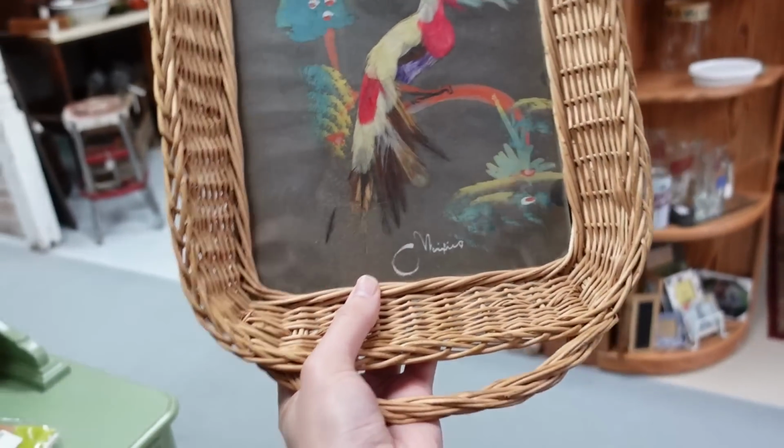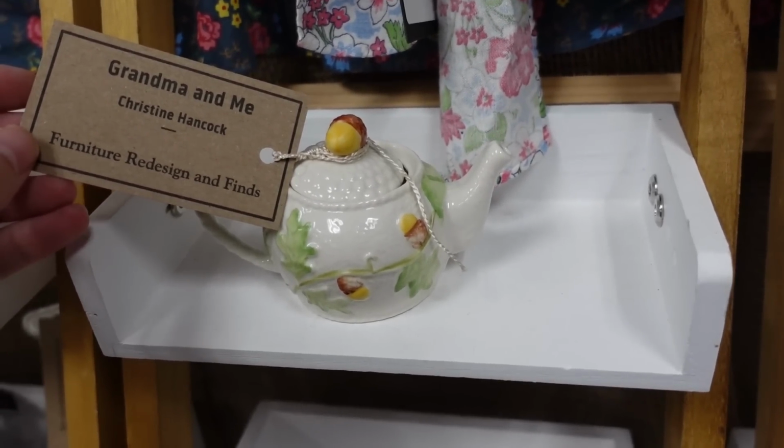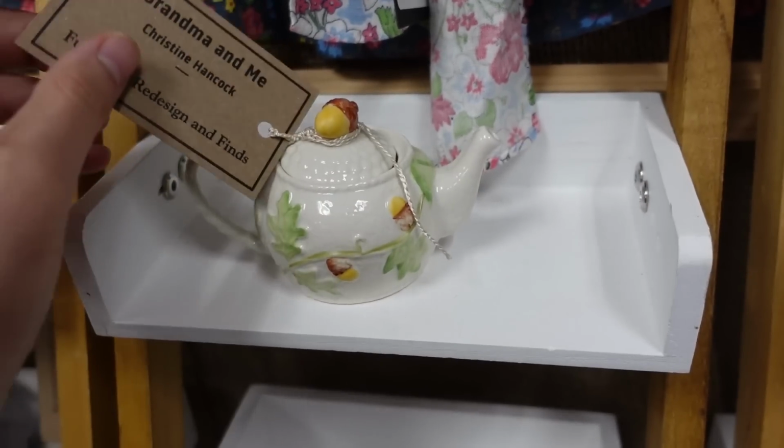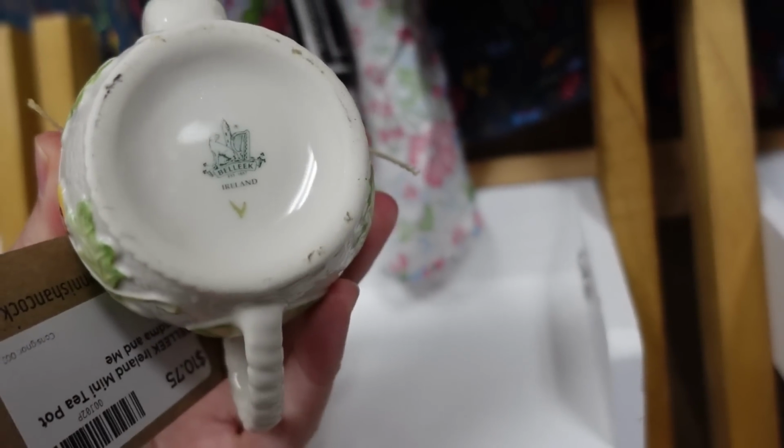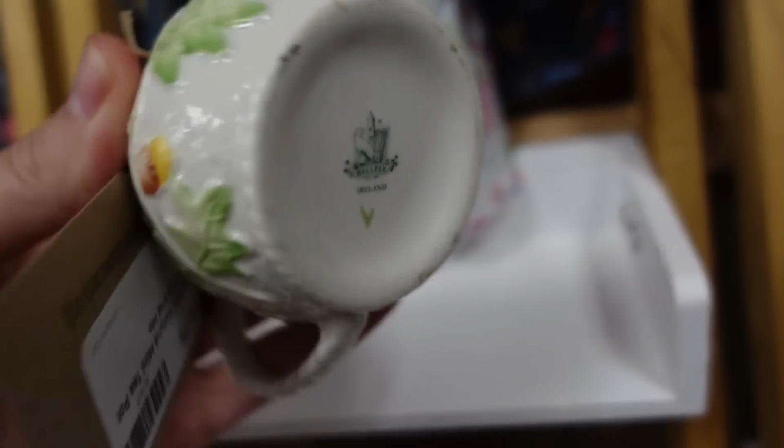But it's beautiful. It's been a minute since I've gotten a piece of Belleek. Look at this. It has little leaves on it. It's a tiny teapot. Belleek, Ireland.